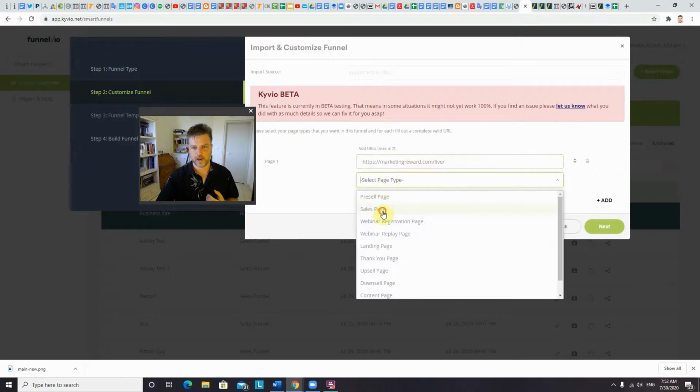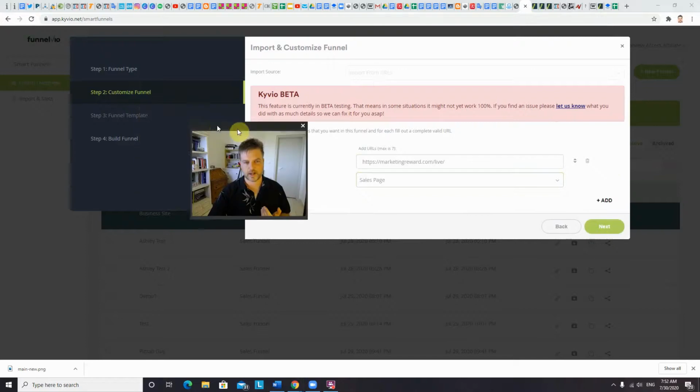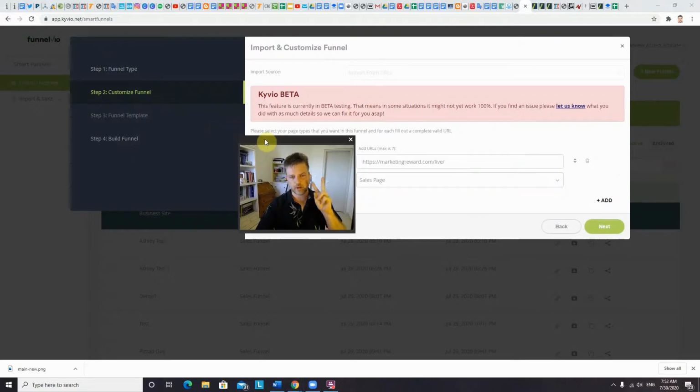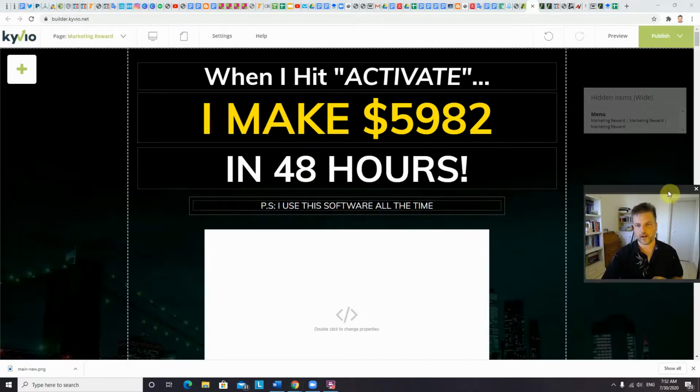And then you write the type of page. Well, it's a sales page. Now, I'm not going to click next because I already did it. It takes about 1 to 2 hours for it to work, all right? Because especially if it's a long sales page, and this is a long sales page. So what I've done is I've already done it, and this is what I got, all right?